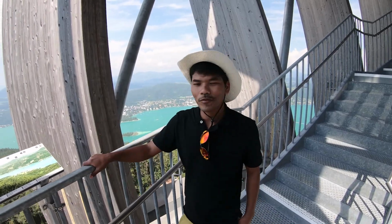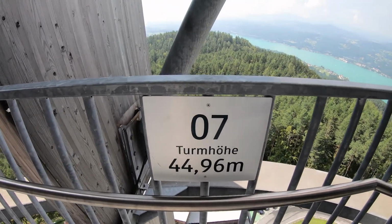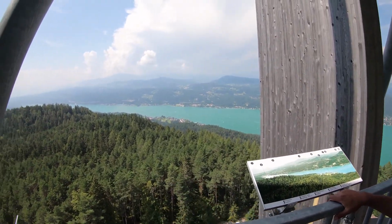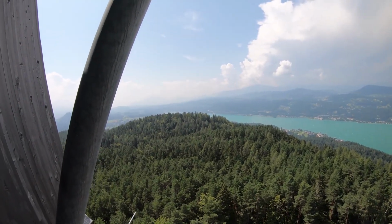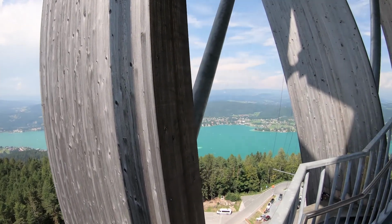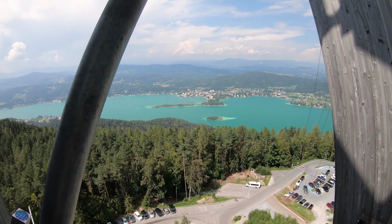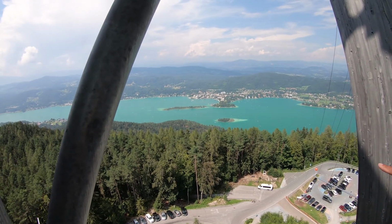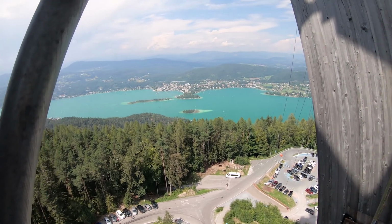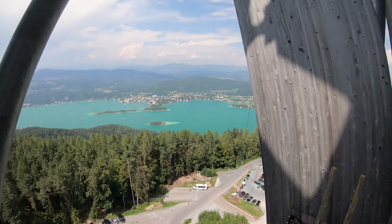Okay, hello everyone, now I'm on this high, like 40 meters above the mountains, and we can see a whole water sea from here, flowing over there, and this is really nice. You can see the city surrounding, and there are some islands which have some houses, and also the boats, which look small from here. Okay, let's go to the other height.